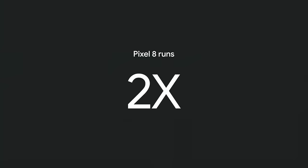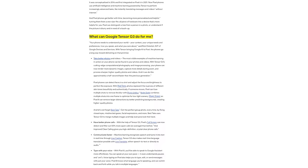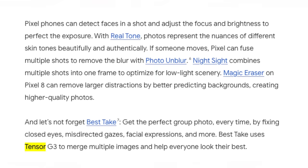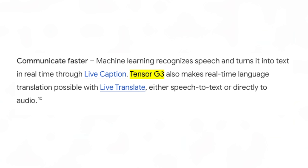Knowing this, we have a bit of insight into what features we can expect with the Pixel 8a. According to a Google blog post, the Tensor G3 allows for better computational photography algorithms, improved processing for night sight, magic eraser, and best take. It adds additional detection for call screening and has better real-time processing that enables the use of live caption and live translate.